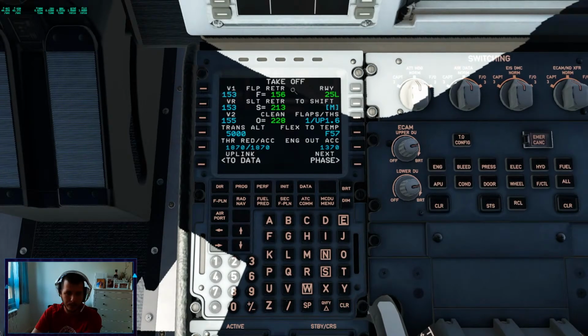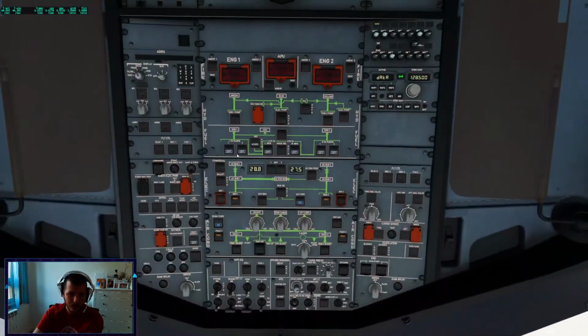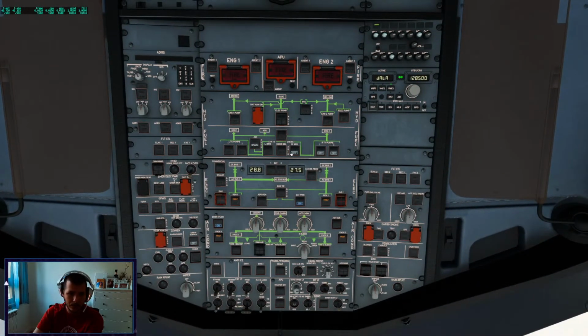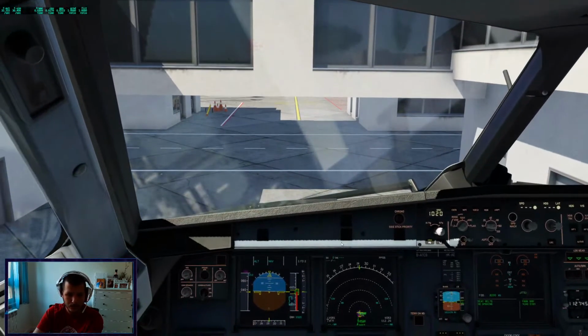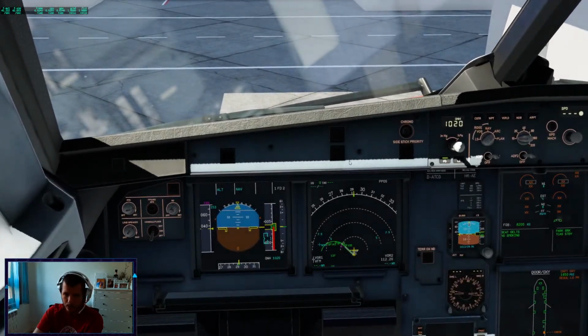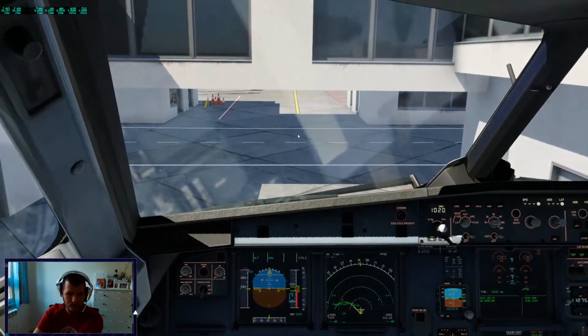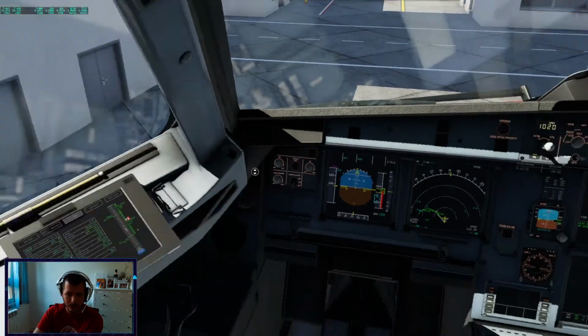Okay, takeoff performance set. We can now turn on the fuel pumps. Nice. We have our IRS aligned. Let's just do the range to 10. Let's see how much of a boarding we have left. We have 11 minutes. 5 November 5 Traffic Golf, departing 1V18.